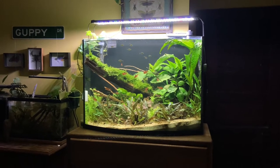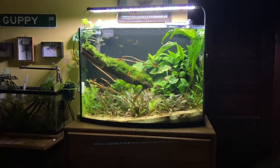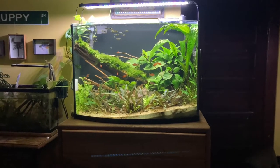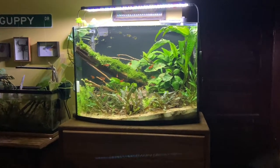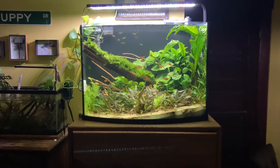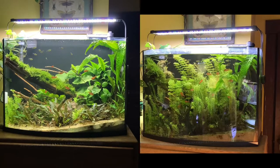Alright everybody, so here we are, this is where the tank's at right now, and it's really surprising. Without that whole stem plant wall to block everything, it's almost like a whole new tank, and it's really refreshed the look of the scape without really doing anything big to it. So I'd love to hear what you guys think about it, whether or not you liked it before or after.